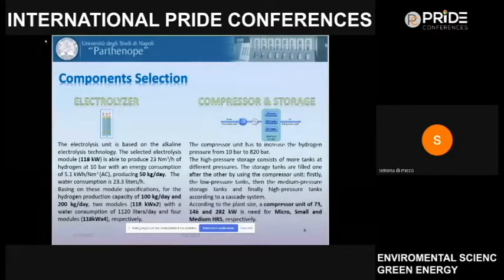Based on this module specification and considering the hydrogen production capacity for the small and the medium hydrogen refueling station, we consider 2 modules of this electrolysis unit and 4 modules of this unit, respectively. Consider that the hydrogen from the electrolysis unit is available at a pressure of 10 bar. But you know that the hydrogen is used in fuel cell electric vehicles at a high pressure. We are talking about 700 bar.